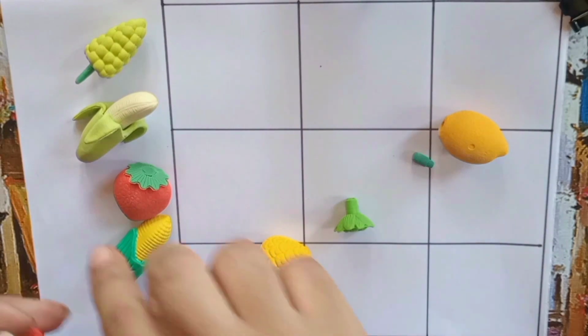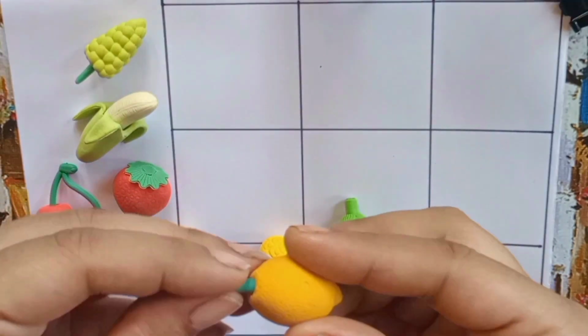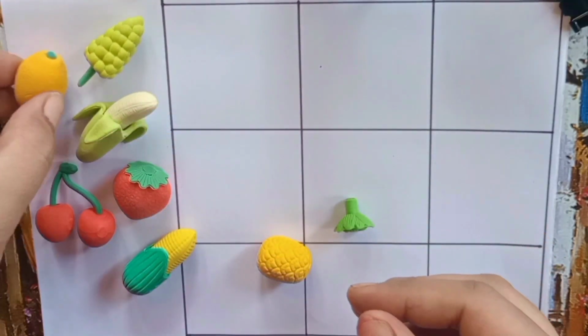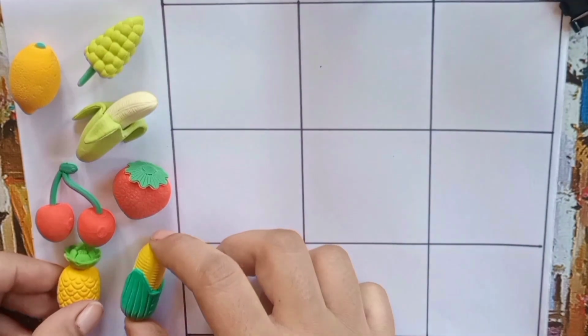So today we have learned 7 fruits name. Lemon. And our last fruit is pineapple.